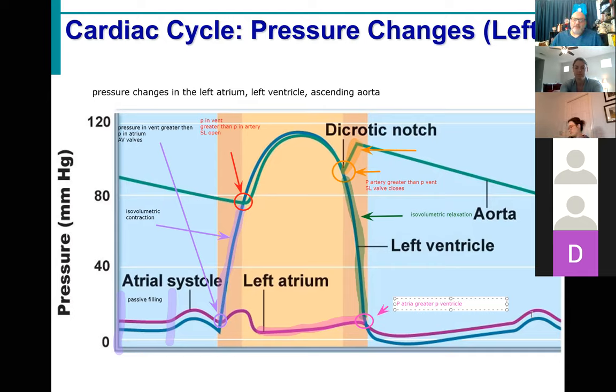So notice, as I mentioned, when you first looked at this, it may have been confusing, it may have been intimidating. But as you can see, it does an excellent job of actually showing us exactly how those changes in pressures lead to the changes of the events, lead to the movement of the blood. Pressure makes the world go round. And here we see it.